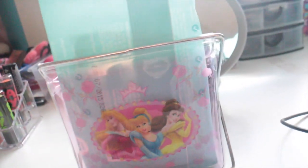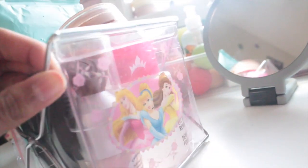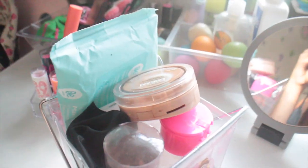Another way I have stored my makeup is this little princess bin. Although some people may think this is a bit kiddish, I think it's really adorable that it has princesses. Unfortunately, I don't know where I got this from, but you can get similar items at the dollar store, Walmart, or Target. They come in various sizes.